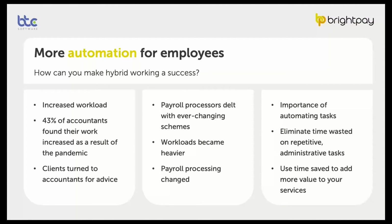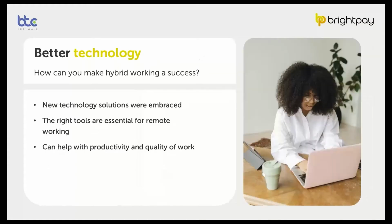By investing in technological improvements, you can eliminate repetitive administrative tasks. This allows you to spend more time to focus on delivering your services and developing your business.